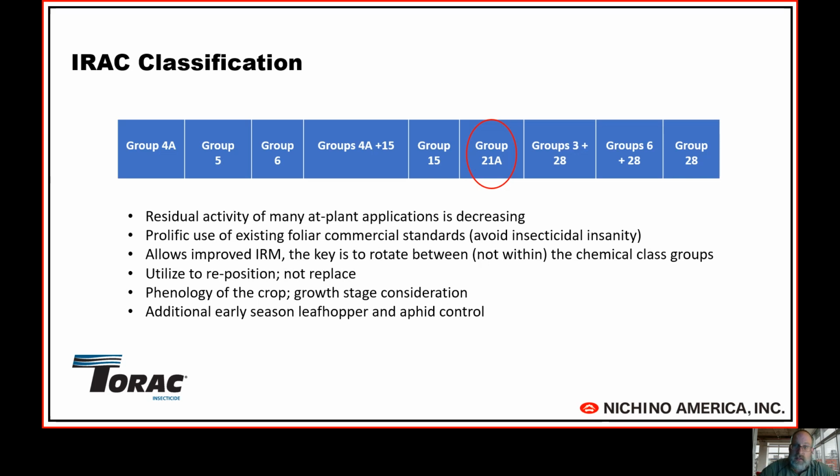Group 5 would be your spinosyns, which a lot of people will recognize as Blackhawk. Group 6 is your abamectins. Then you have a premix for Cormoran, using the Rimon along with acetamiprid. Group 15 is Rimon, or novaluron. And then at group 21A, you'll see that Torac sits all by itself, tolfenpyrad in that IRAC class.